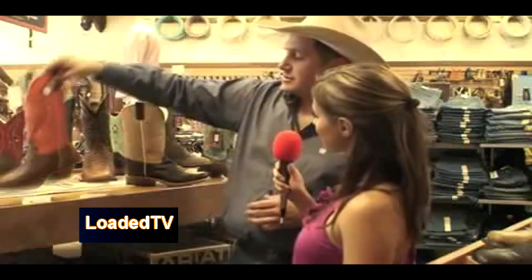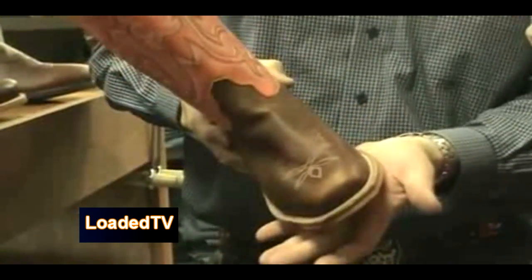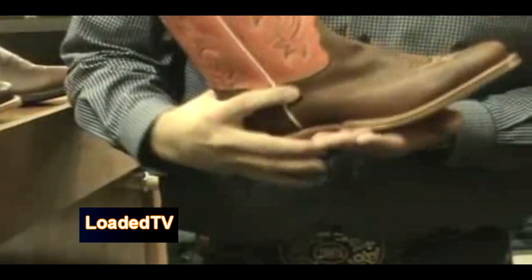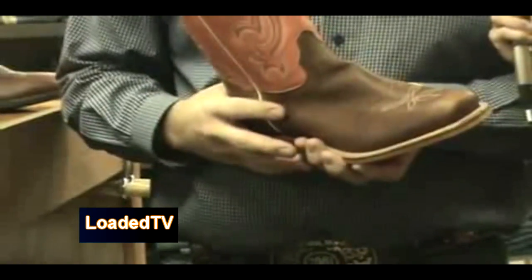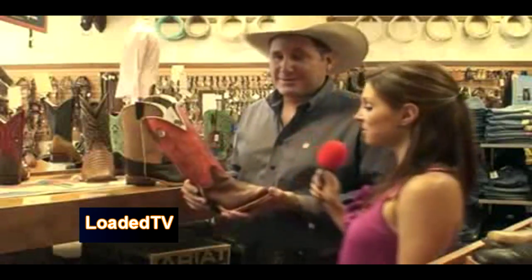Yes, what you want to do with the boot, basically, when you ride, and why we even have heels at all, is they grab a stirrup here. So that way your foot won't slide all the way through like it would with a tennis shoe or something with no heel. So it's a safety mechanism, basically. Oh, stylish with a purpose.